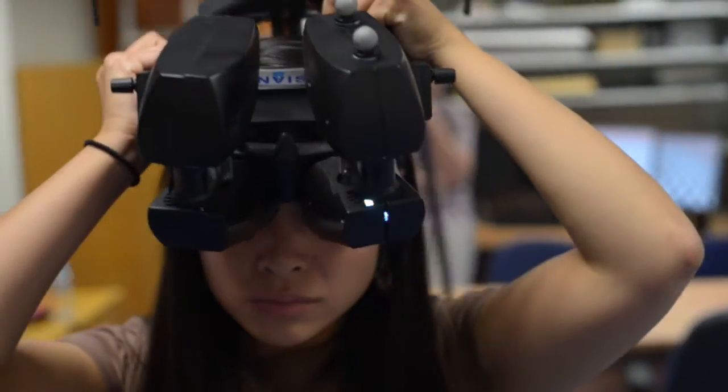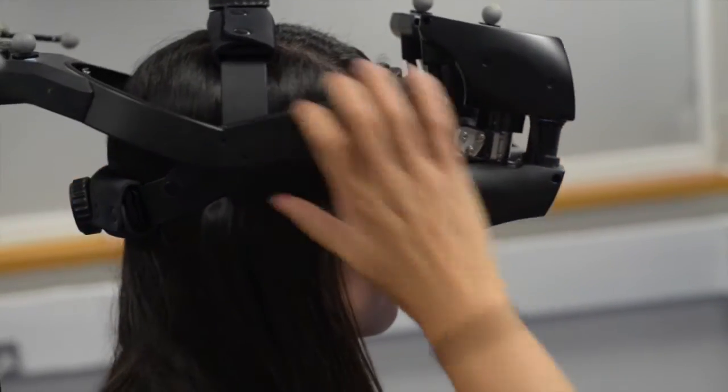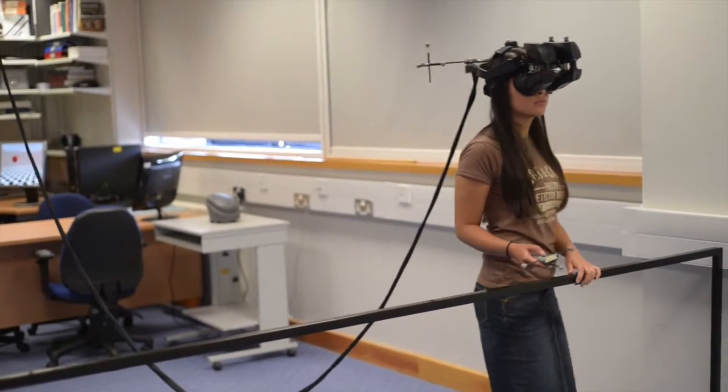The question we're looking at in our lab is, how do we represent a 3D world in our brain? And particularly in our lab, we're interested in what happens when people move around, and so the brain has to take in information from a lot of different images, put those all together into a single representation of a 3D world.